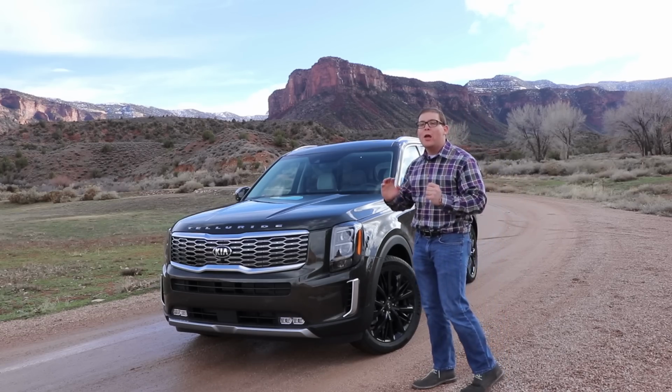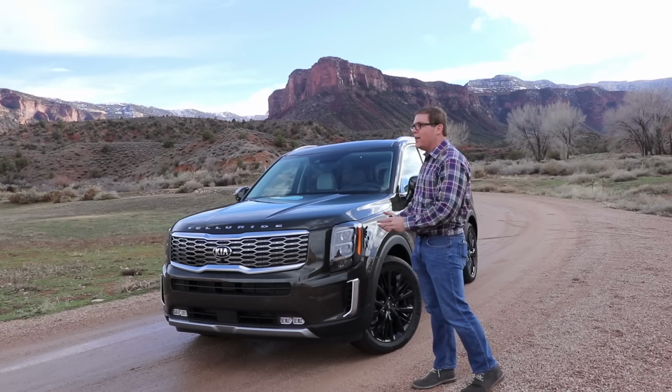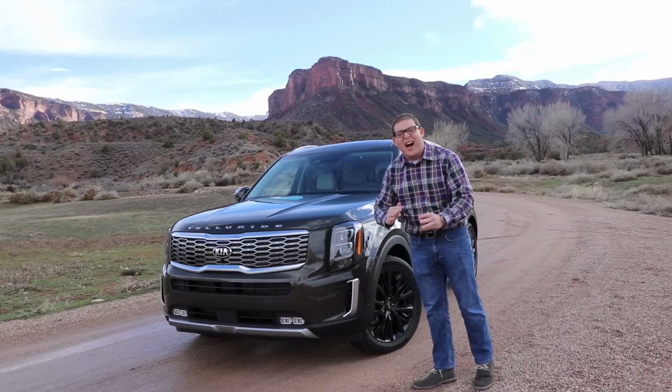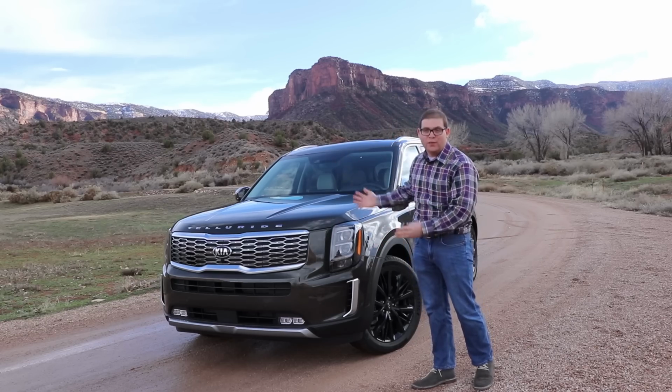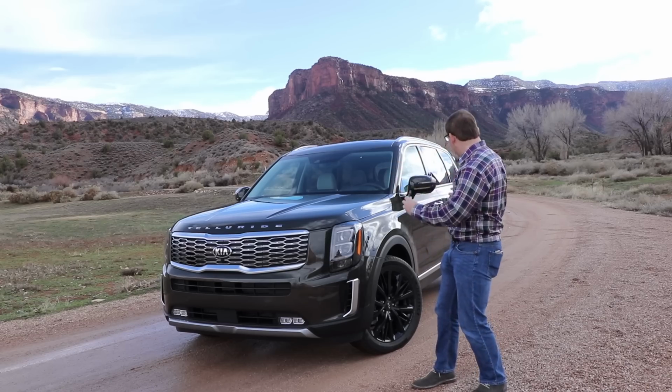Kia went on and on about how they wanted to push it out wide to make it look like a body on frame SUV. Of course it's not. It's actually a unibody. It's front wheel drive. This one has all wheel drive, but it does look rugged.